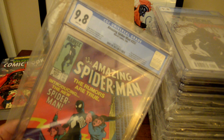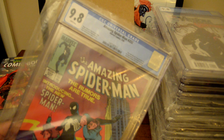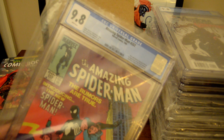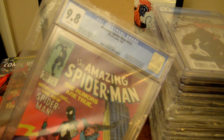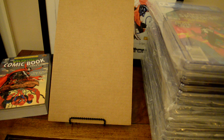It was CBCS, and one more thing, it was off-white pages. I've never seen that for a 9.8. Off-white pages, CBCS 9.8, Amazing Spider-Man 252. I won it off a raffle, so maybe I had $60 in it, from a spot win. So I was just happy to sell it. So I sold that. And I got this.